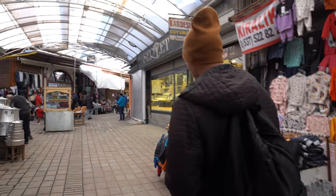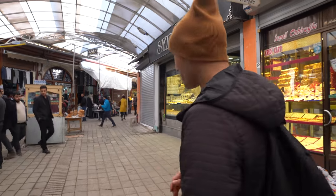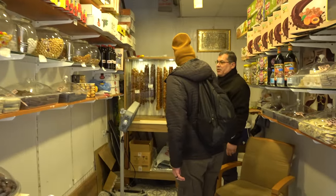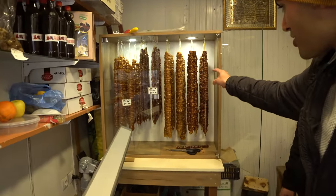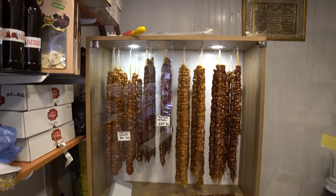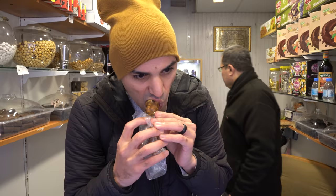This market reminds me of the bazaar in Istanbul. I think it has a lot of similarities, and there is a lot going on. Güzel. Ceviz. Okay. Sucuk. This is called sucuk, which is made with dates and walnuts. Oh, with grapes as well. I want to try this one right in front of the gentleman. It's so interesting.